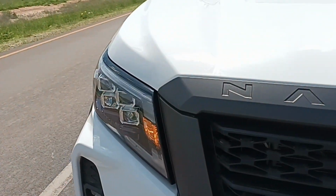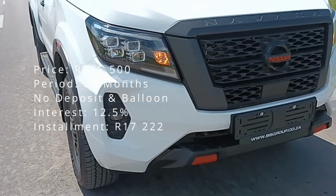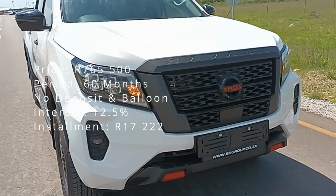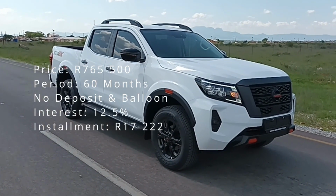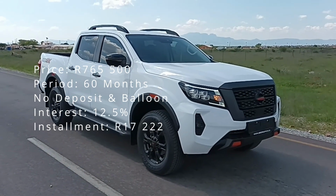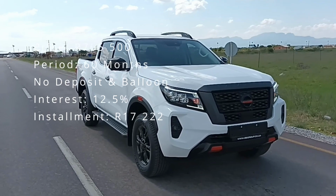Back to the Navara. The Pro2X model sells for 765,500 rands if you finance it over 60 months with no deposit and no balloon. At an interest rate of 12.5%, your monthly repayment will be 17,222 rands.